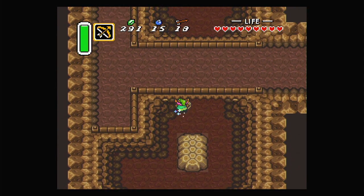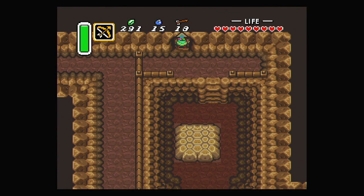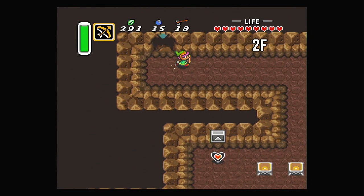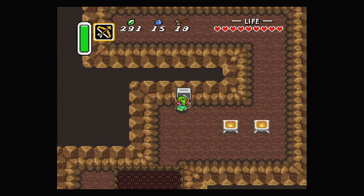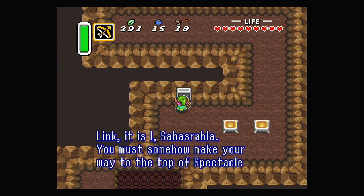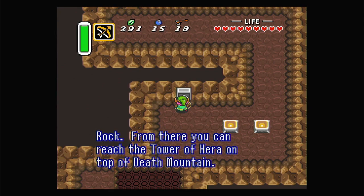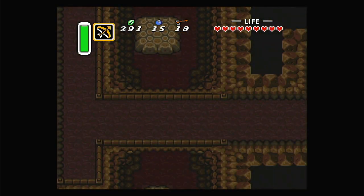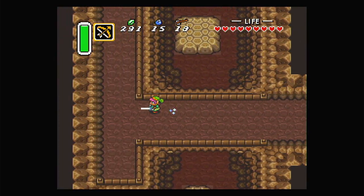Hang on. Let me check this. Let me not doubt myself. There's a way to go up here. So let's do that. And there's a piece of heart. Yep, that's probably the right way then. Let's grab that. Very nice. Link, it is I, Sahasrara. You must somehow make your way to the top of Spectacle Rock, which we've already done. From there, you can reach the Tower of Hera on top of Death Mountain, which we've already done. But anyway, let's fall down here now. And this is actually a fairy fountain right before the dungeon, so it would have been helpful if I did that earlier.